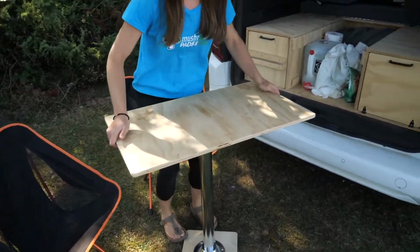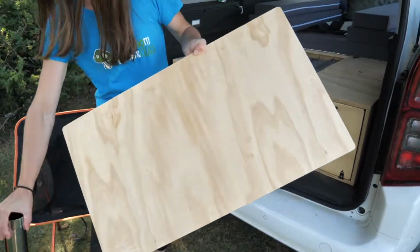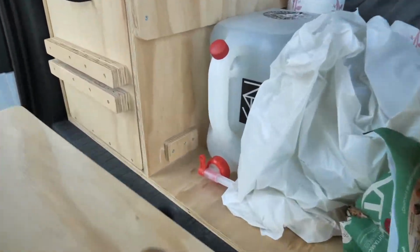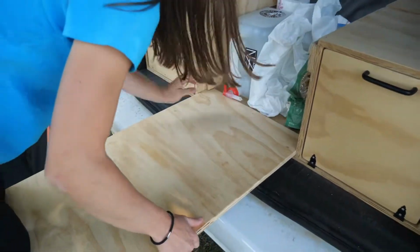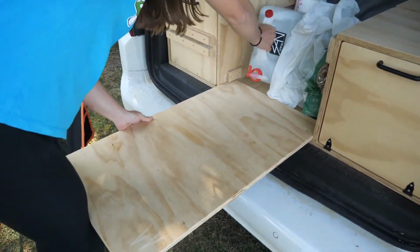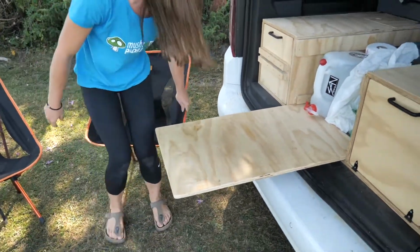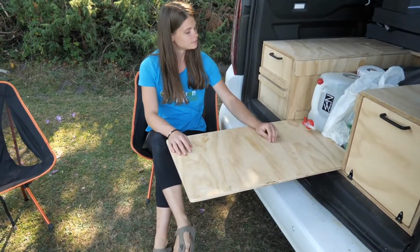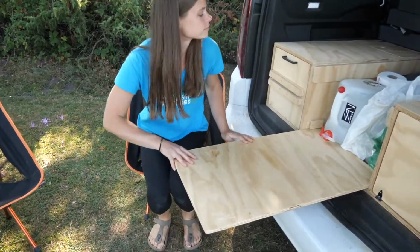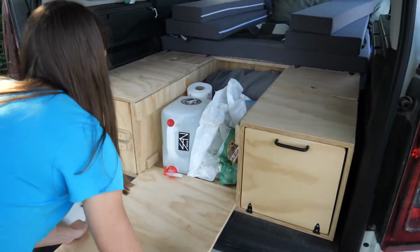Then we can actually take off the table from the supporting pole, and using these little pieces of plywood here, we can put the table hanging off the end of our trunk. And use this as a dining area as well. So this is our favorite. Lucie's going to put the table back inside of the bed frame.